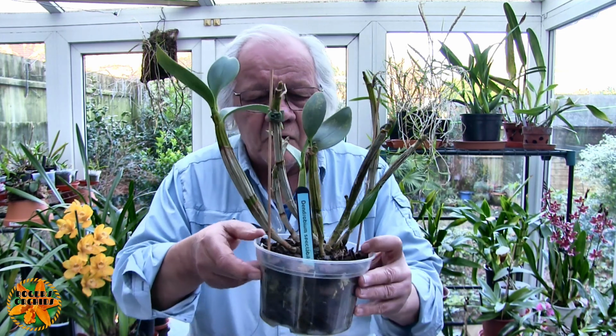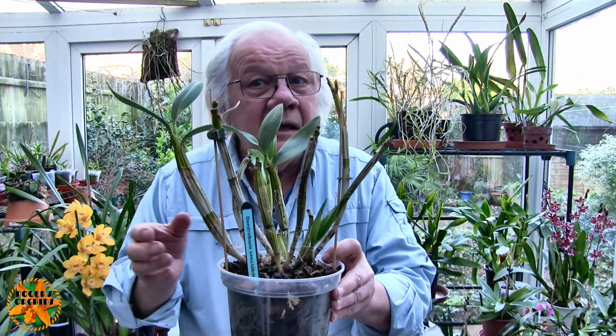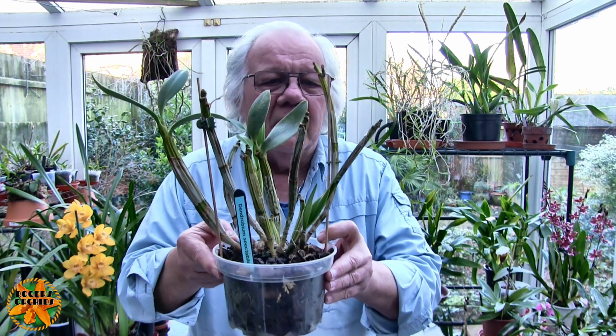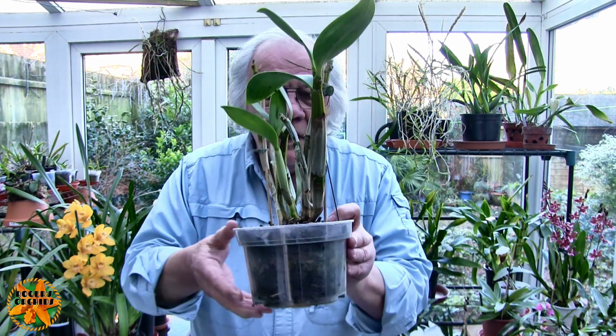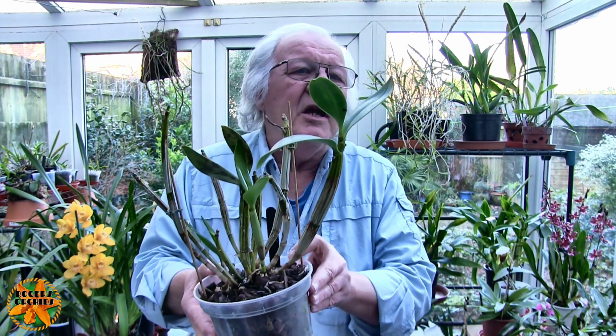So if you've got the right conditions and you can get hold of it, this would be a good one to grow. But they can grow in the right conditions into a monster, yeah? In a bucket sort of jobby, you know, so they can grow very large. Mine never will, okay?